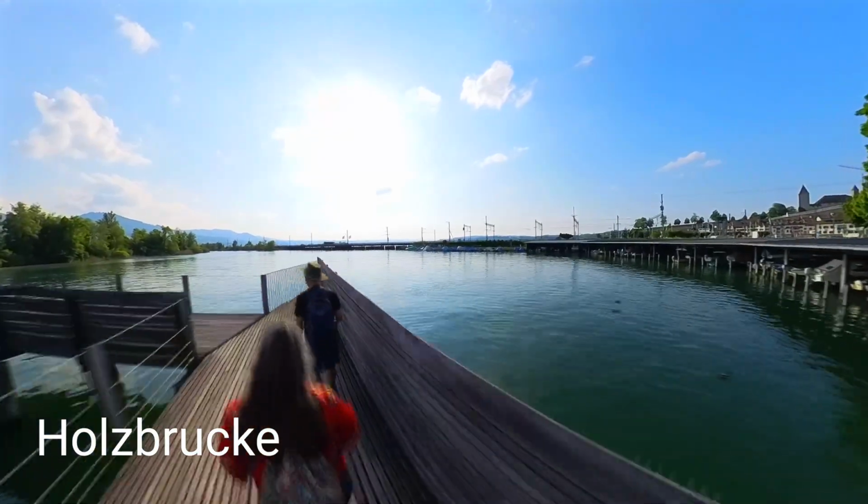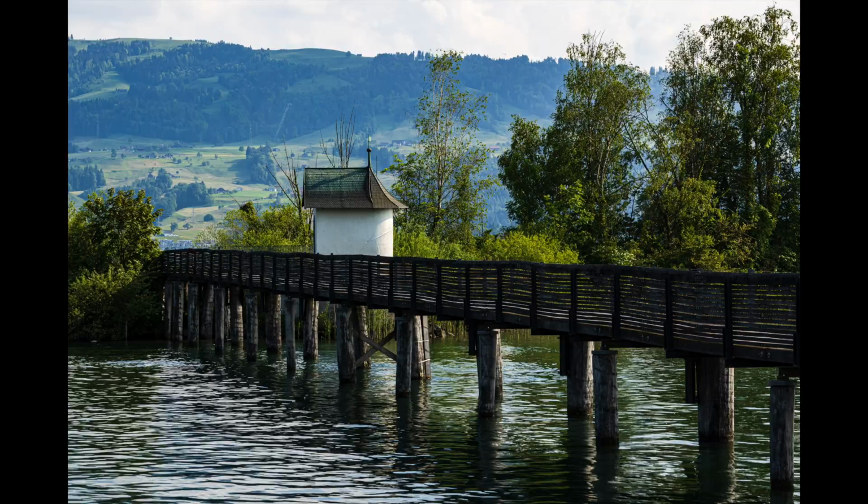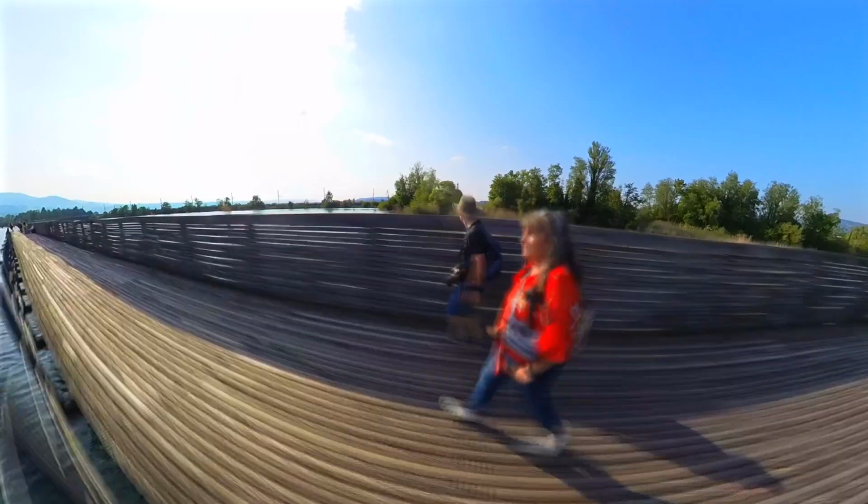We wanted to walk across the wooden bridge that crosses Lake Zurich. So John and I looked around for a little bit and were able to find it. Yeah, I think the time I walked this when I stayed here 20 years ago, it was cold and windy and blustery, so I didn't have super fond memories, but today was a gorgeous day.